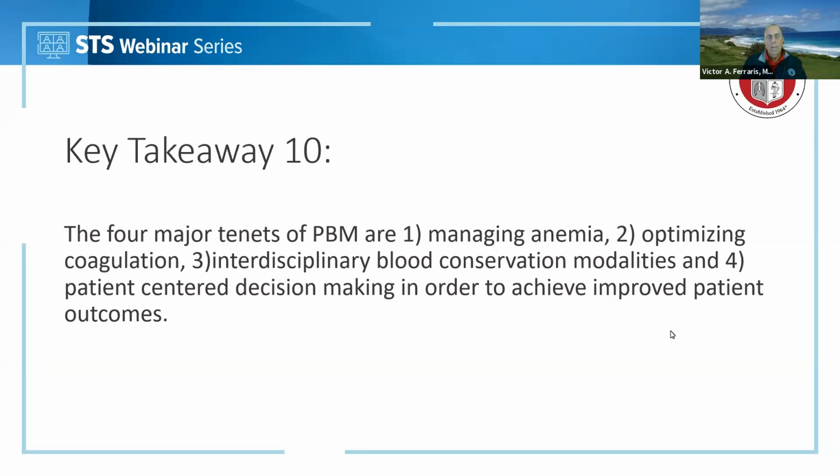And then an interdisciplinary approach is mandatory. When you think about interdisciplinary, we're really talking about the perfusionists, the anesthesiologists, the intensivists, and the surgeons. All of those individuals have a chance to impact patient blood management. And importantly, this is a patient-centered decision-making process. The decision-making becomes a problem in Jehovah's Witnesses and patients who are afraid of transfusion. There's a whole list of things that may impact patients' consent to have both an operation and transfusion. So all of these things are important.